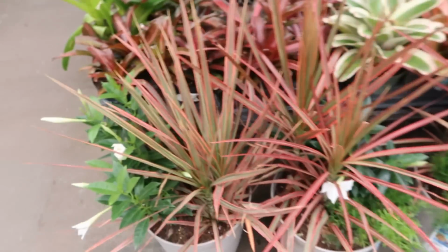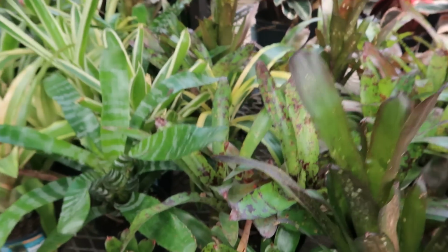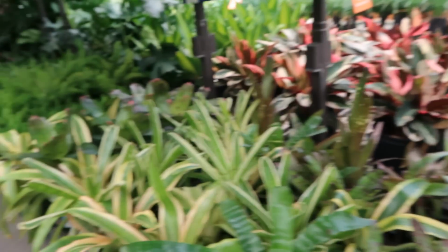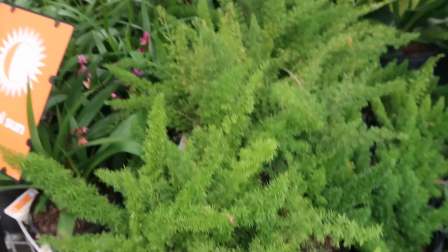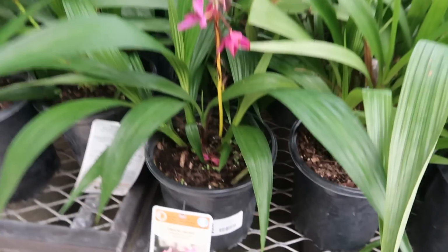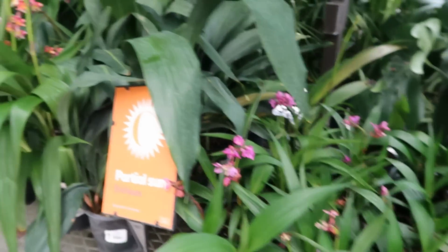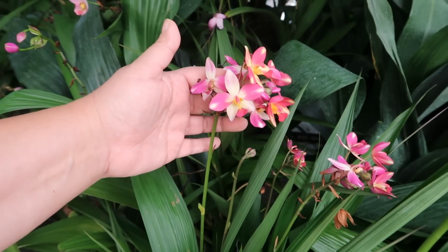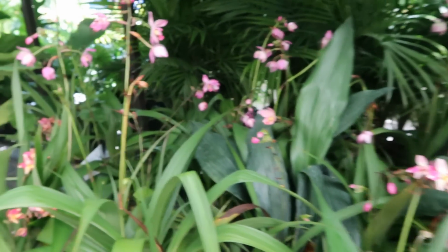$32.98 for these combo pots. Some bromeliads. $14.98 for these bromeliads. A tristar over there. I feel like I'm in a jungle here. Foxtail ferns. Ground orchid. Oh, $12.98. It's nice. Beautiful flowers. Orchids, but that go in the ground. It's gorgeous. $12.98. That's something to think about.